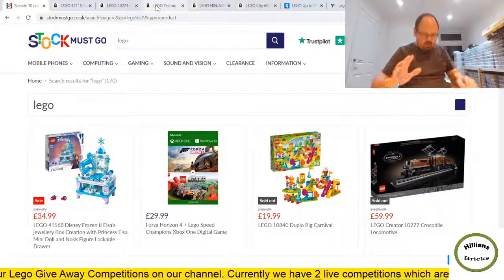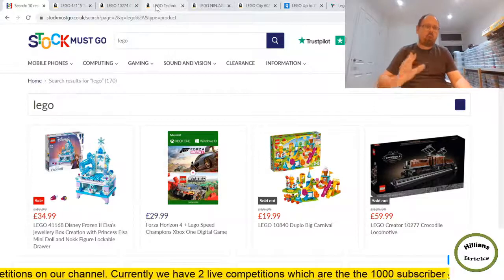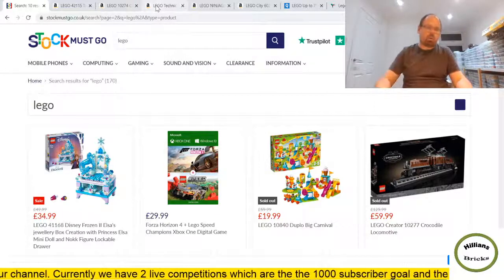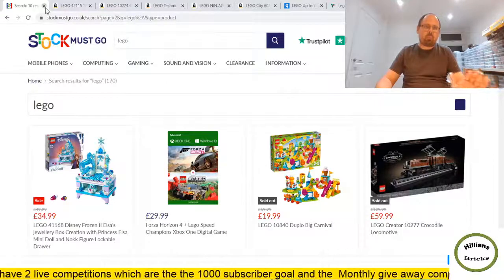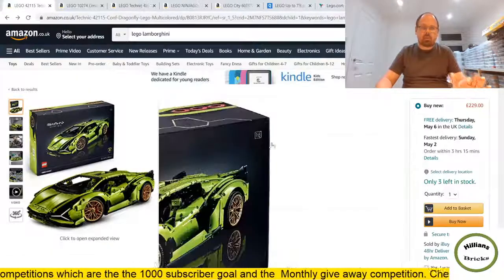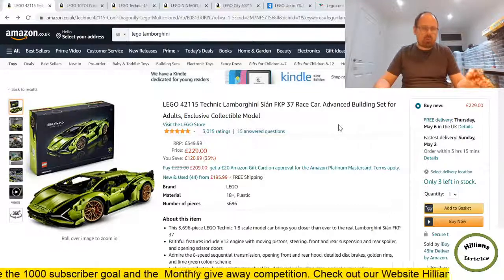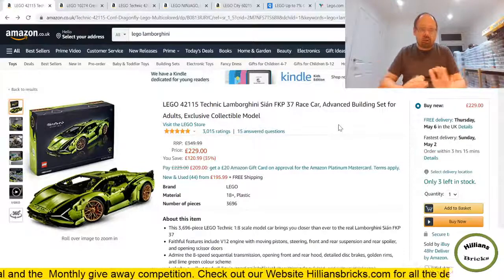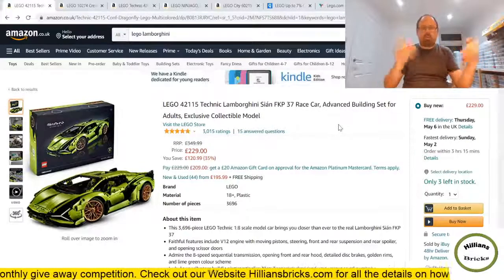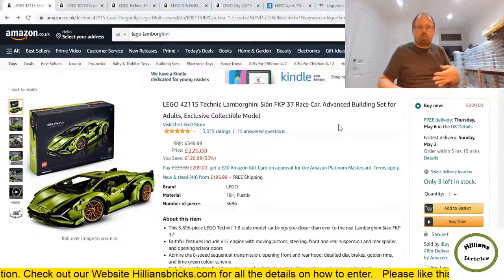Right, so I'm going to go to Amazon, and we'll start with Amazon UK. I'm not going to highlight any live deals right now, but one set I want to highlight, just as a reference point for people who are looking to buy this set, is this one, the Lego Lamborghini Sian. Now this set was earlier available for $199.99, so as soon as it became under the 200 mark, it went out in, I would say, less than an hour. This deal was not available anymore.